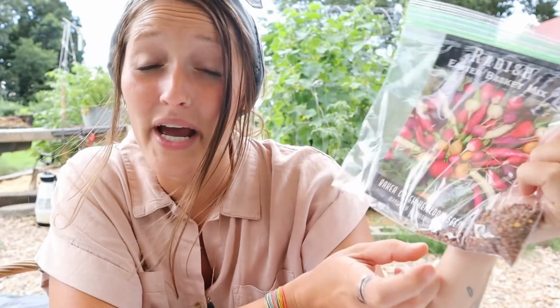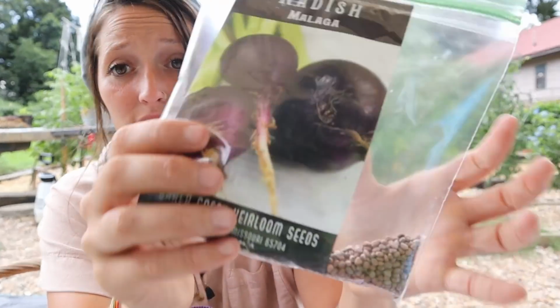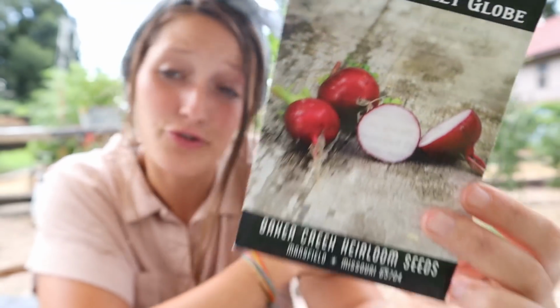I've grown this in years past, and it is a show out. It does really good. It grows super uniform on the round ones. I really, really like that one. Here's a deep purple. This one also did really, really well. The Scarlet Globe, I actually grew this one in the spring. It does really, really well here in the spring, even until it started getting a bit hotter, and then they started getting woody. But this is one that I would think you could definitely grow in spring up until it starts getting hot.